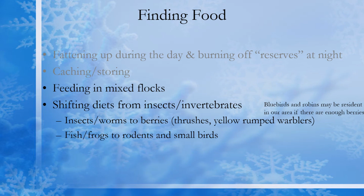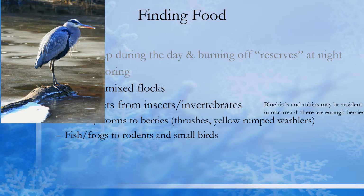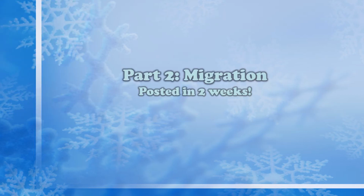Birds like the great blue heron shift from eating fish and frogs and snakes to small birds and rodents in the winter if the water is frozen. This varied diet allows it to live further north than any other heron. But 2/3 of the birds that were here in New Jersey in the spring and summer must migrate to find food further south. Migration is clearly a key adaptation for winter survival, which is our topic for part 2.